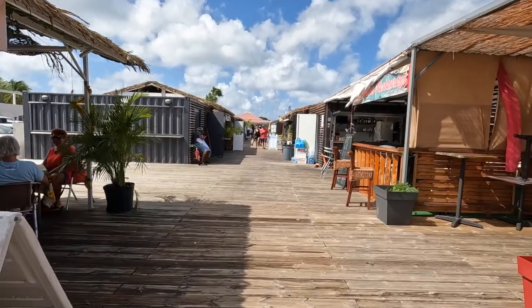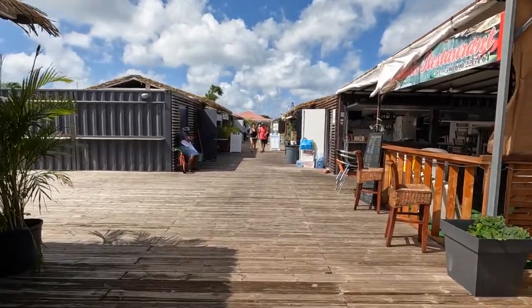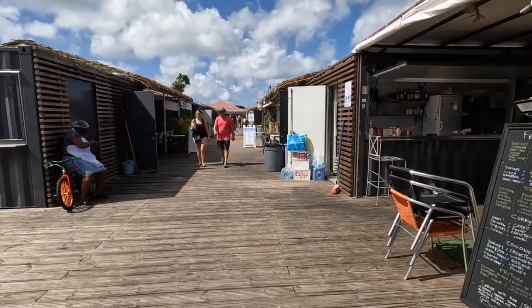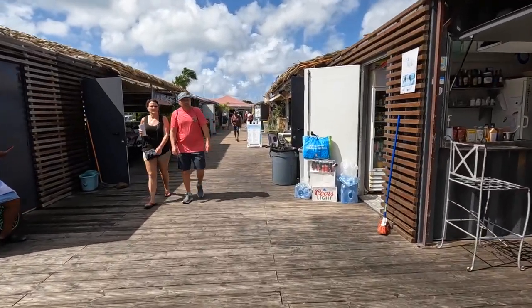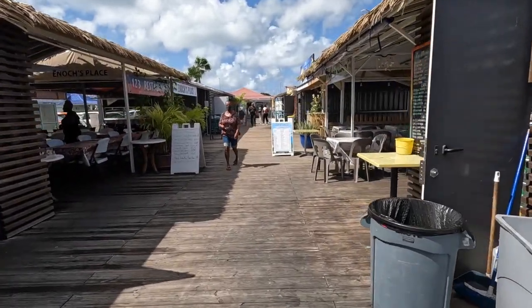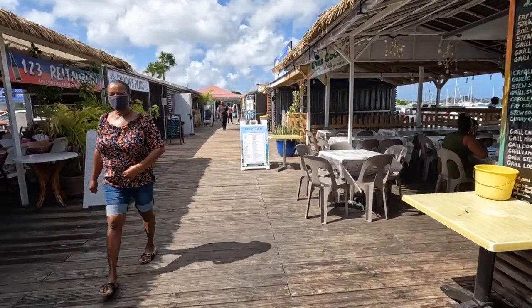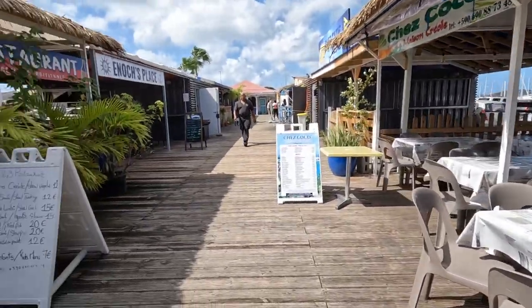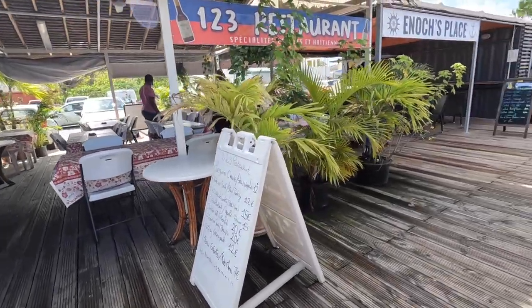Unfortunately, I can't eat anything in these places, because let me tell you, that's one thing that I miss, being able to just try all the different foods from the local islands and countries we visit. I really wish I could do that, because I absolutely would.